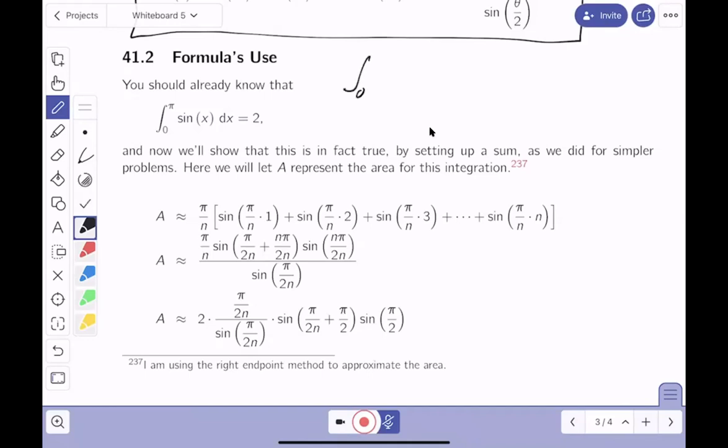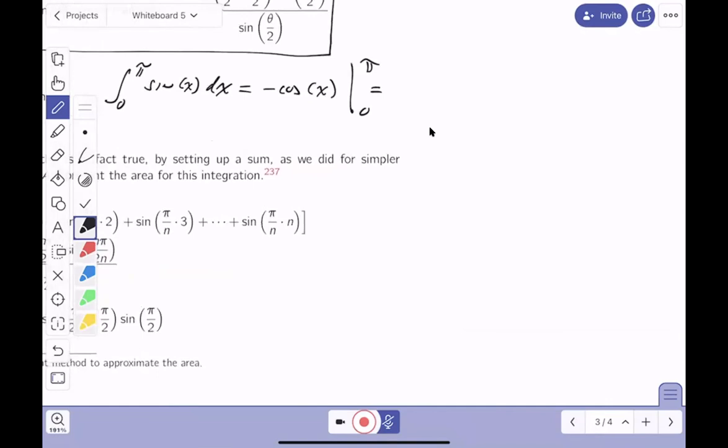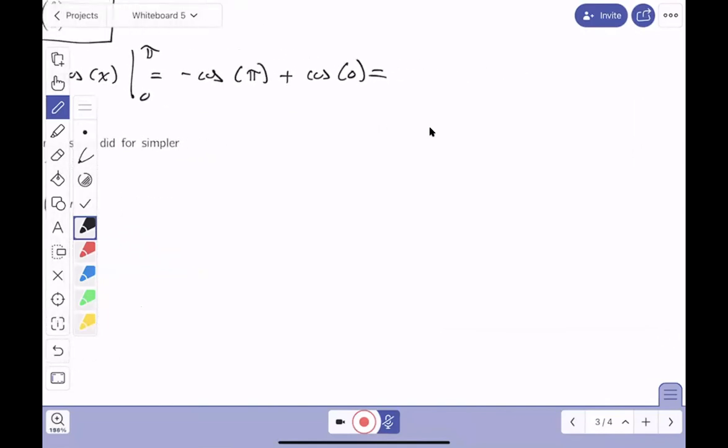What do I know? I know the integral from 0 to pi of sine x dx. I know the fundamental theorem now. The answer to that is minus cosine, right? And I evaluate it from 0 to pi. The fundamental theorem's nice to know. Well, what do you have here? Minus cosine of pi minus a minus cosine of 0. Let's do our algebra. What's the first thing going to be? Minus a minus 1, which is 1.